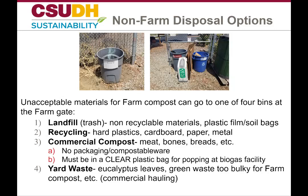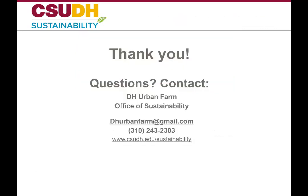So those are your options if the regular composting doesn't work for you in terms of the materials that you're encountering. So hopefully that was helpful in terms of explaining how we compost at the farm.